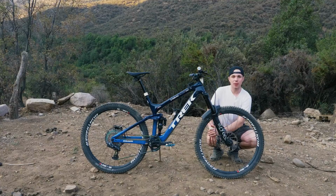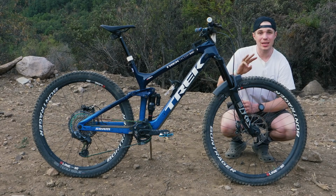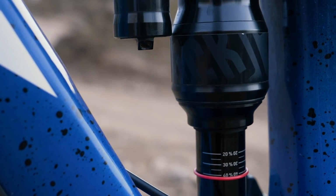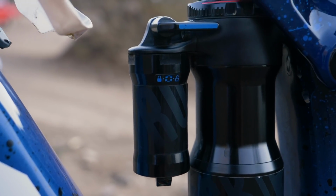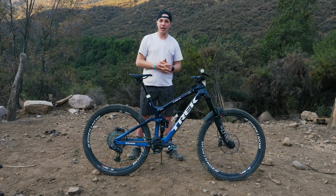On the front end of the bike is a Lyrik Ultimate, which is being run at 95 PSI with 3 tokens, so pretty firm. The shock is being run at 223 PSI, and similarly with the fork, it's not a stock damper tune. Still some experimentation going on there of refining what is already a very high-end setup.